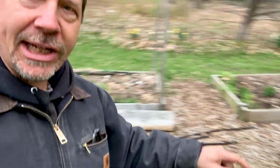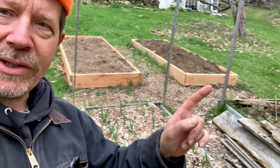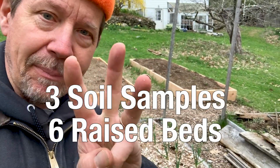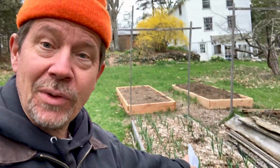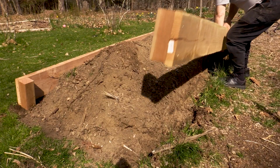I sent off 3 samples. Those 2 beds were built the same time. These 2 beds were built the same time. And those 2 beds were built the same time. So I did 3 samples for 6 beds, paired, thinking that'll give me a rough idea. I just rebuilt 2 beds. Video should post right about the same time this one does.